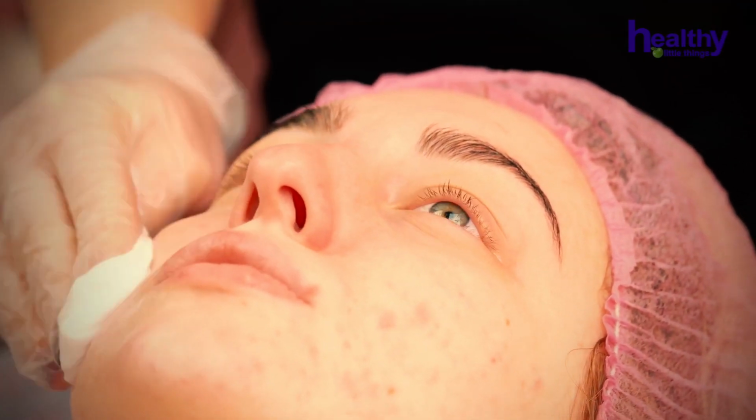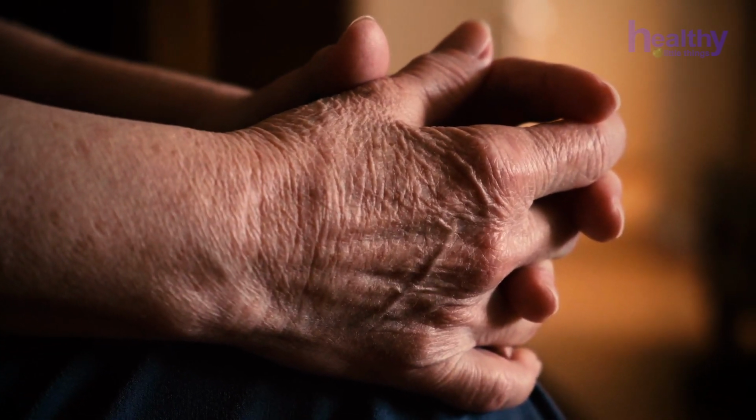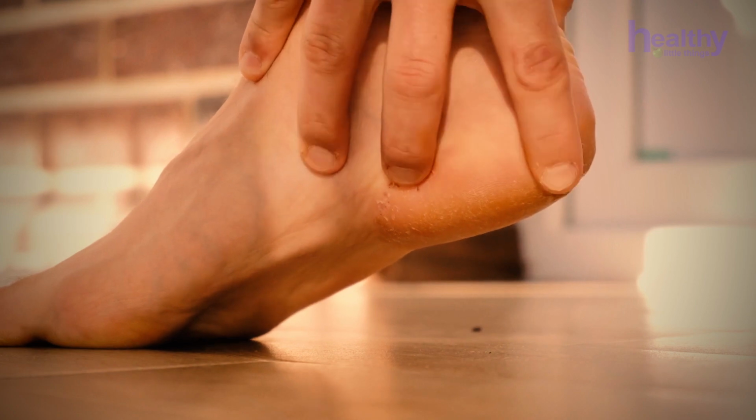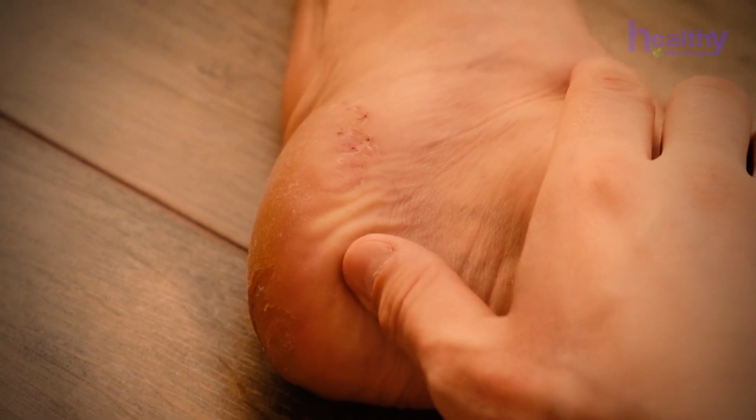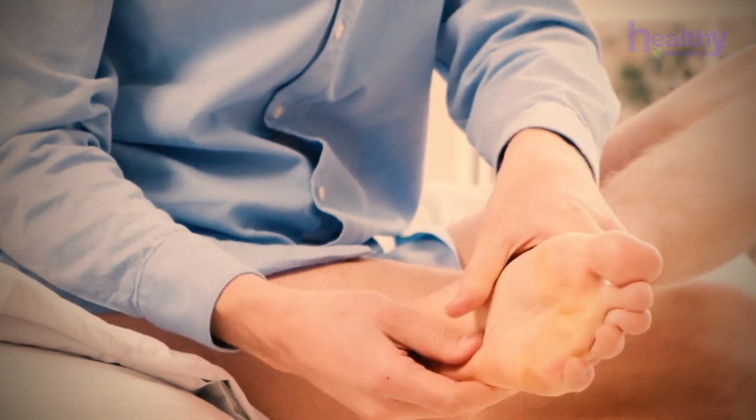and a deficiency can lead to a condition called pellagra. A hallmark symptom of pellagra includes skin that is cracked and scaly, which can manifest on various parts of the body, including the heels. An abrupt, intense pain in the foot is a classic sign of a muscle spasm or cramp, which can persist for several minutes.